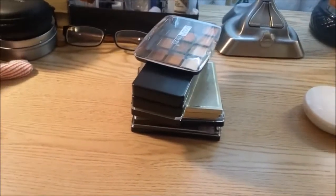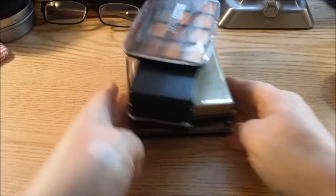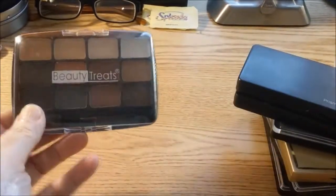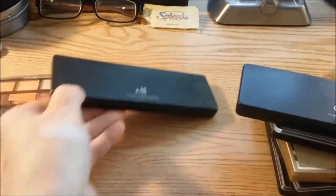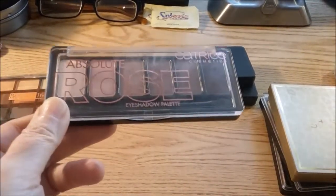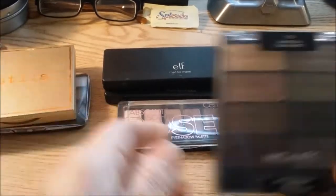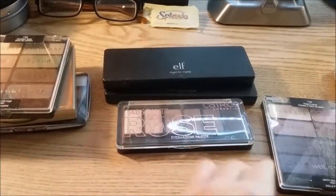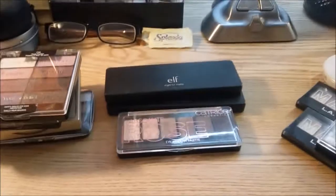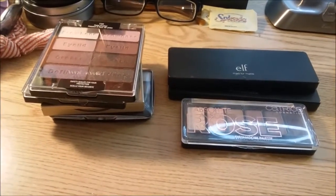Okay, guys. So as it stands right now, oh my goodness, what a New York accent. These are my keep pile. That's my keep. This is my beauty treats, my prism from e.l.f., my matte from e.l.f., my Catrice Absolute Rose, my Stila palette, my Comfort Zone, and my Petal Pusher. So, yep. And then I have these three on the fence. So that is a big, big downsizing.